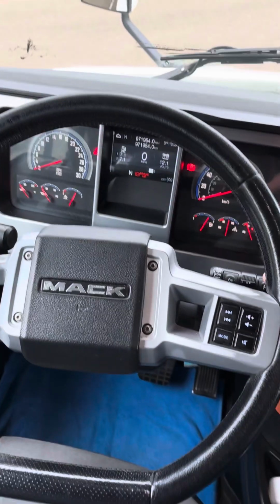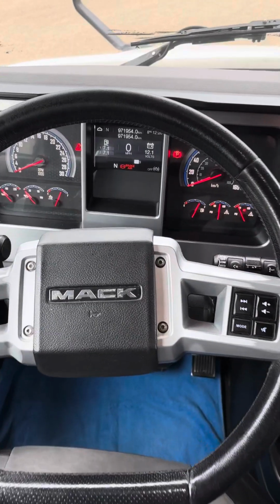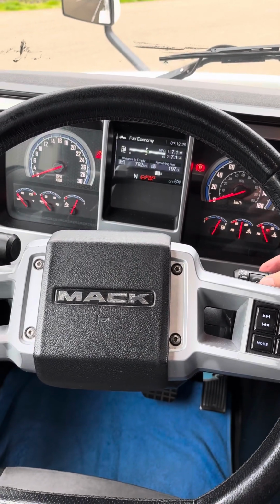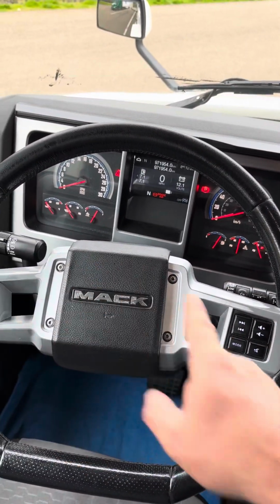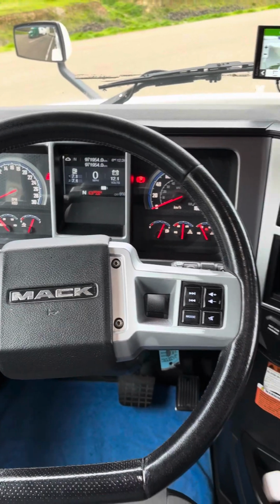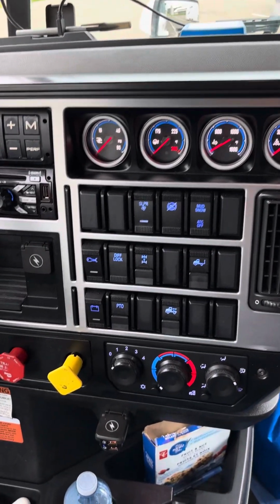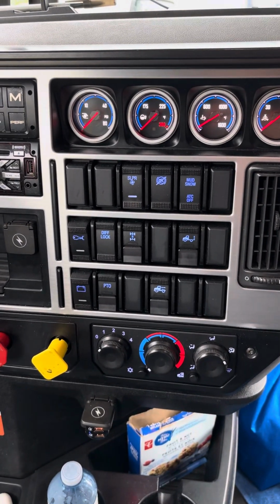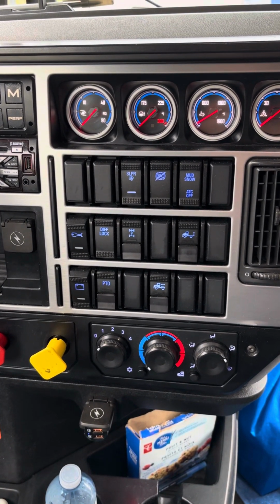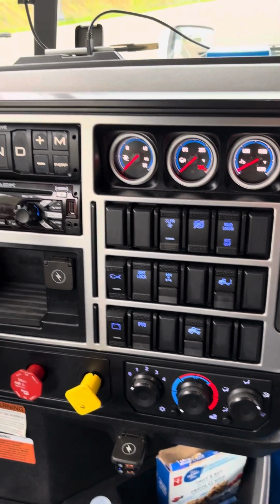This is the driver's area at the front. Most of the controls and things are actually done through a computer system, and it still does have some of the old style gauges that I need to monitor more often while driving. Over here, more gauges, switches that control the tractor or truck, things like locking the axle or differential, or even controlling the air suspension, things like that.